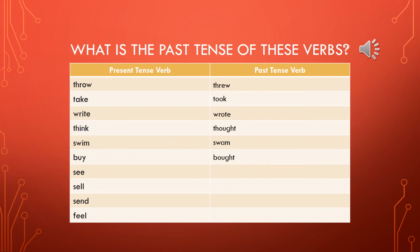See becomes saw. Sell becomes sold. Send becomes sent. And last one, feel becomes felt. How did you do?